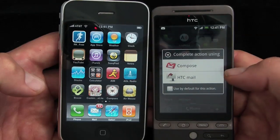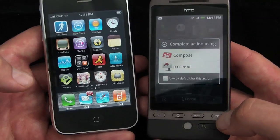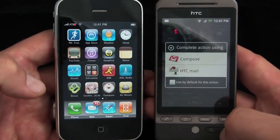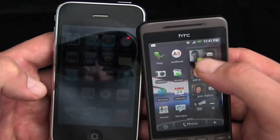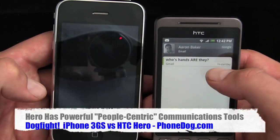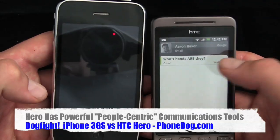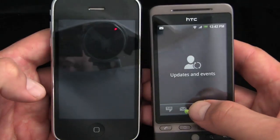And there's an HTC email program, as well as the Gmail program, which I'll get into in a little bit. I hate the Android stock Gmail app. The HTC Mail app is a little bit better. But I can go in also, and I can see from Aaron that I've got a notification that he sent me a message in my Gmail account. I've got a message waiting from Aaron, and it's titled "Whose Hands Are They?" A reference to some funny YouTube comments.